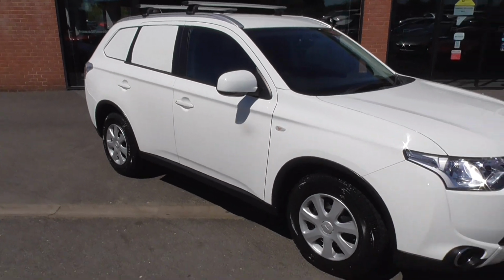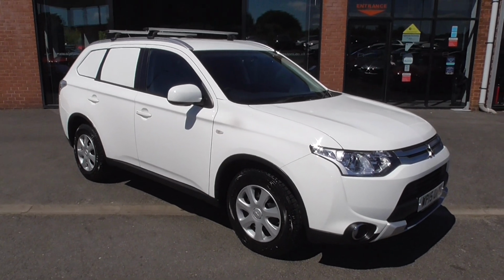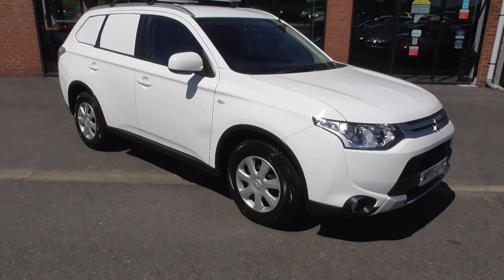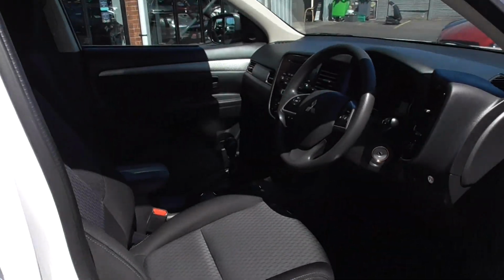but what an absolute cracker. I've drove it, I've sold loads of Outlanders, and they are arguably a really nice 4-wheel drive to drive, or SUV, but in van form, if you've got the ability to have one as a van, well, super duper, you've dropped on. Now inside we've got an absolutely immaculate interior.